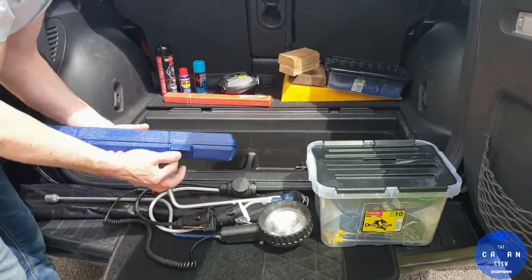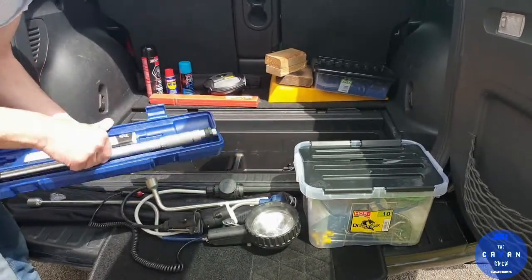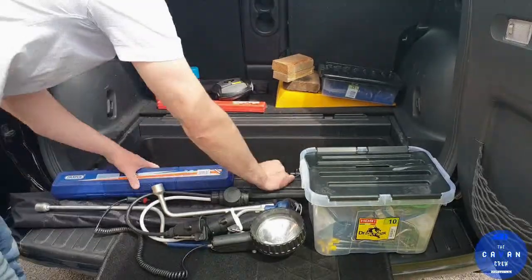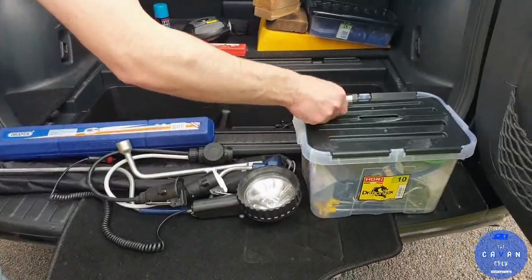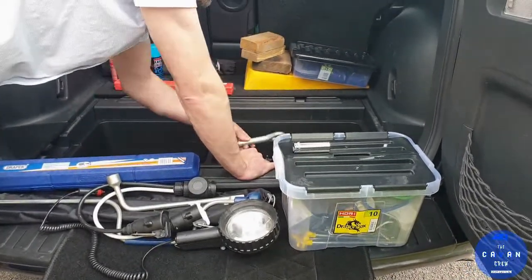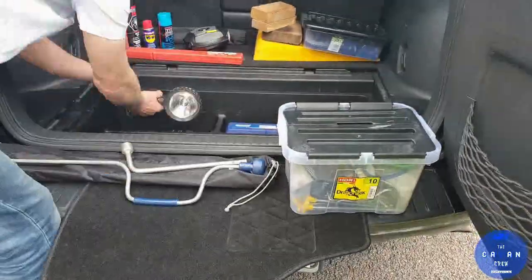This is a very important tool. This is the torque wrench. So this is used to tighten the nuts and bolts to the predetermined torque value. This is the socket to remove the car wheels with the telescopic wheel wrench. And this is the tow hook in case I need to be towed. And I'll put everything back in its place.